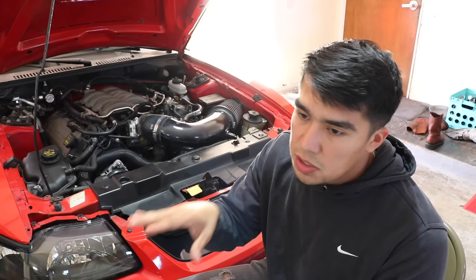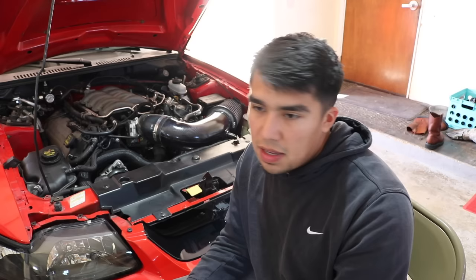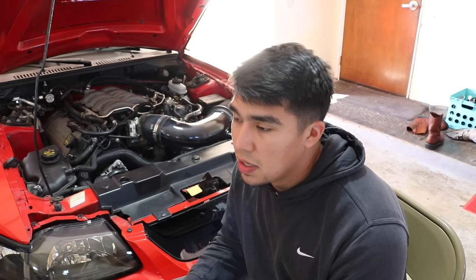You can cheap out a little bit and save some money, but I wouldn't recommend it, because the majority of us aren't really good with knowing our fittings and our sizes, AN, all that. It can get pretty damn confusing. So Lethal Performance has their Coyote Swap New Edge fuel system, and it's great.